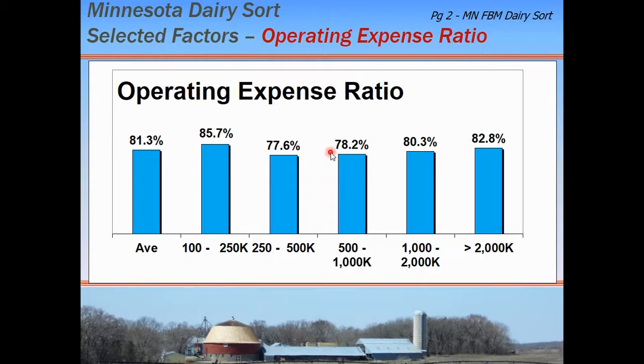If we look at our operating expense, on average, out of every dollar of income, 81.3 cents went back last year to pay bills. You can see our smallest herds had the highest operating expense, then it dipped down in the mid-size range and went back up a little bit, as you'd expect with some higher labor, into the large herds.